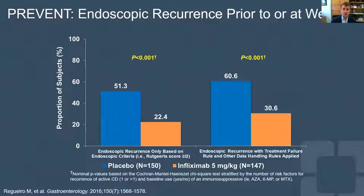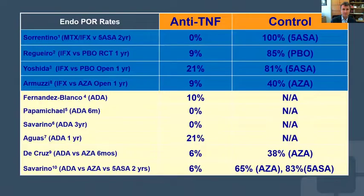Notably, the primary outcome, as FDA mandated for the PREVENT trial, was clinical recurrence. And this trial just did not meet that primary endpoint. And so it is considered a negative study for its primary endpoint, but clear reduction in endoscopic recurrence, which is arguably the more important and meaningful outcome at this time period.